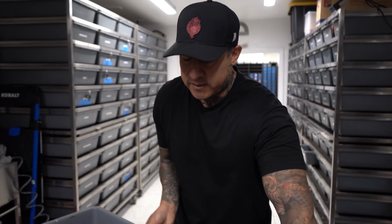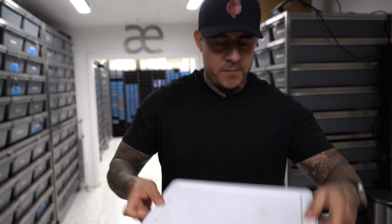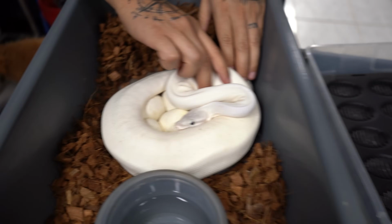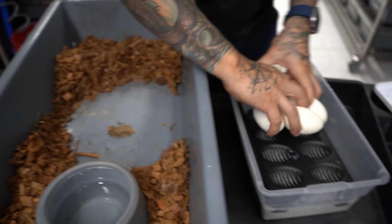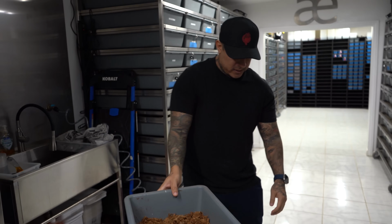So you guys know the process on this already. For you guys that are new to the channel, we use these shoe boxes that you can get anywhere from Target or Walmart. I believe we got these at Home Depot, or no, Target. We use easy hatch trays, and again, very carefully, we just grab the snake over here, pull the tail back, and this girl is actually really nice. All right, we'll put this right here, and then we just make sure we grab a red clip.